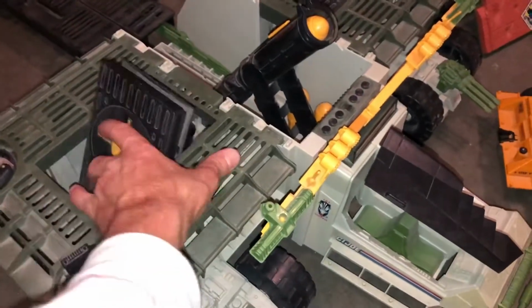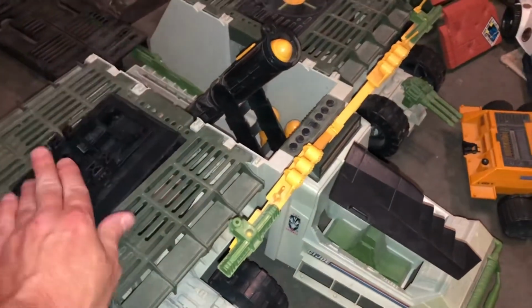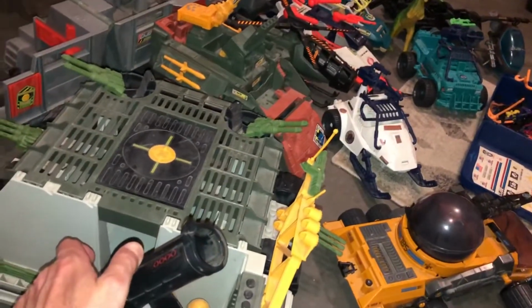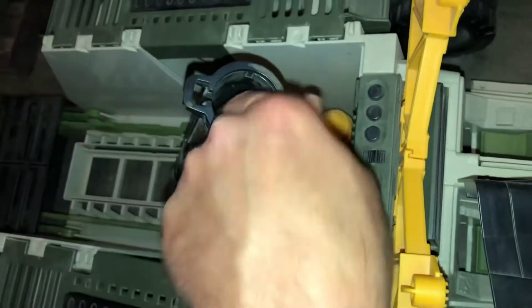These things flip around. Little extra seats, the guys to shoot from. The missile launcher works. It's kind of a manual one, but shoots out these big bombs. And there's all the extra ones in there.